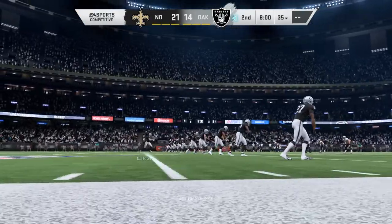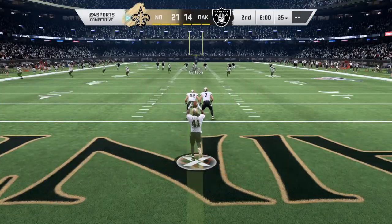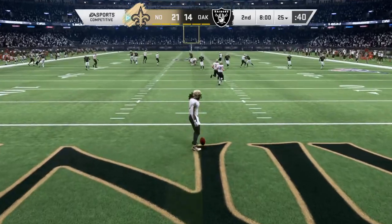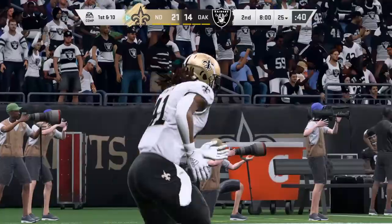Carlson now to kick this one away. That'll be taken in the end zone, and no run back here. This will be a touchback, and it comes out to the 25-yard line.